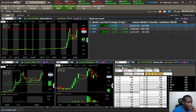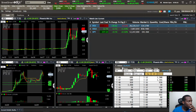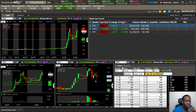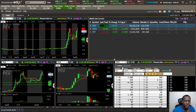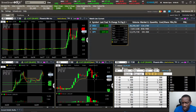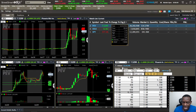SIDU, just not that volatile on the day. PEV finally going, testing that 750 there. Not too many interested buyers, it looks like. They had a little bit of initial buying up off this 713 level, but volume is dying here.